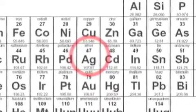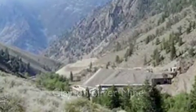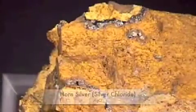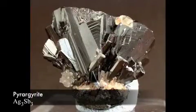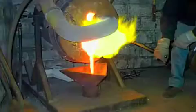Silver is a naturally occurring element that has been unearthed since the earth was formed. However, silver is not commonly found in its pure state. It is often found with other ores such as lead, copper, zinc, or nickel. Silver is often found in minerals such as argentine, horn silver, or pyrargyrite. Areas with a lot of these minerals are dug out and the minerals are extracted. Silver is obtained by smelting the materials or by a technique called chemical leaching.